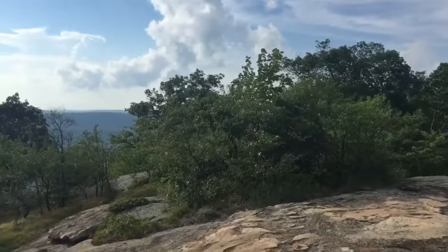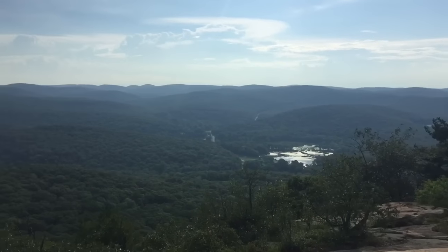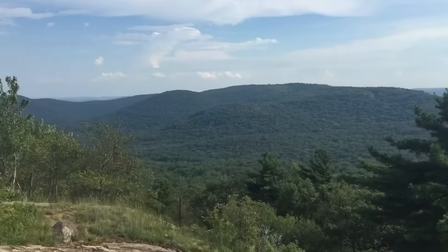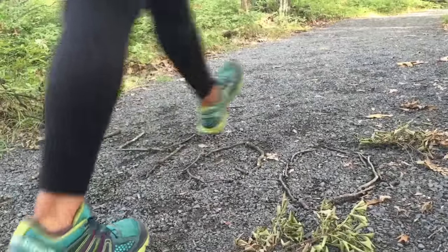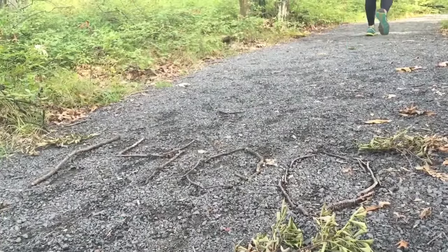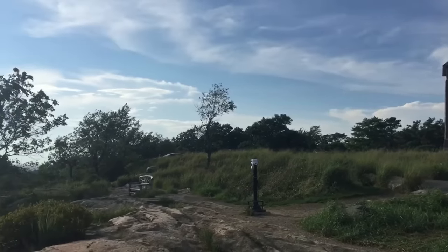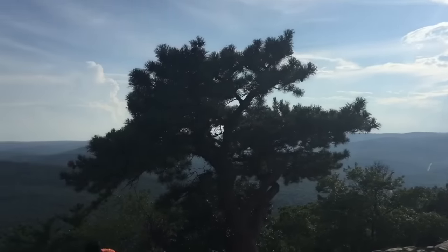This is not the top of Bear Mountain. It's still 0.9 miles away. This also is not the top of Bear Mountain. It's still 0.4 away. This is the top of Bear Mountain at 1,305 feet. This mountain looks like Bangladesh.